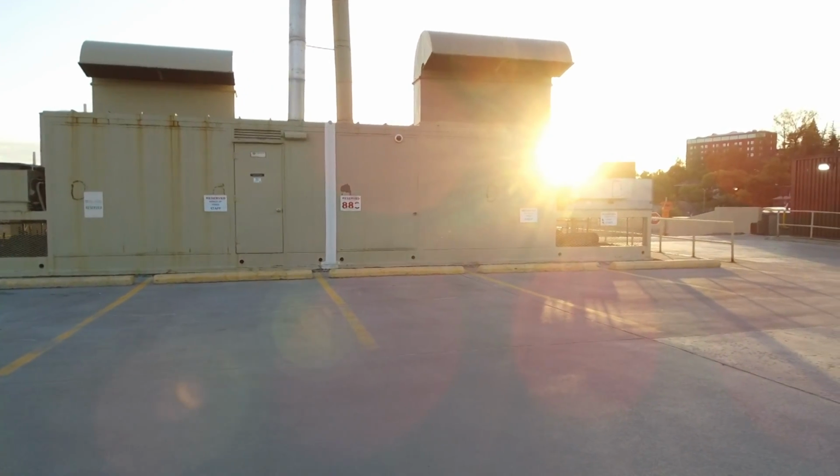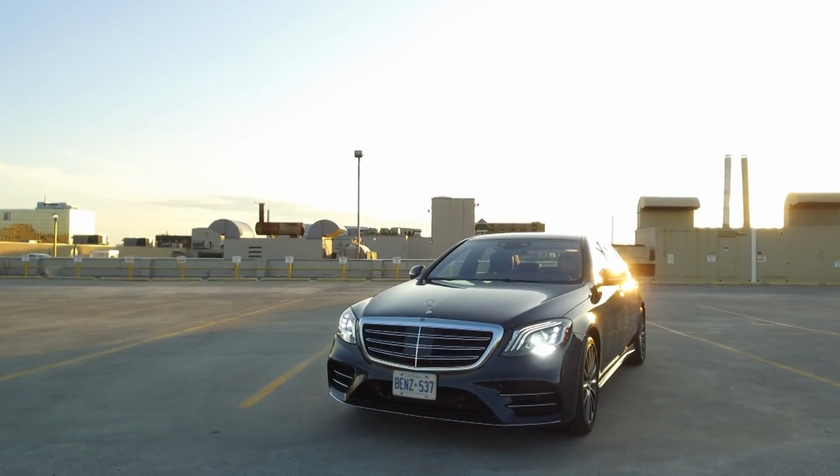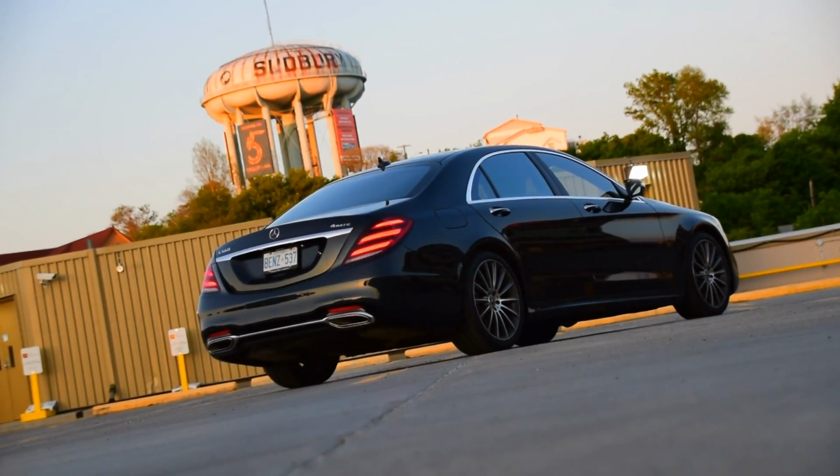My stats professor used to drive one of these, and that always made me think, how good can you actually be at stats? Better than me, that's for damn sure.